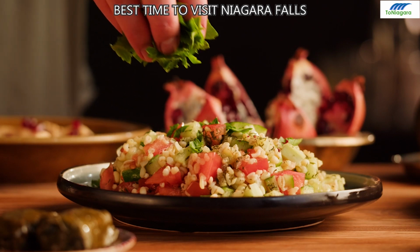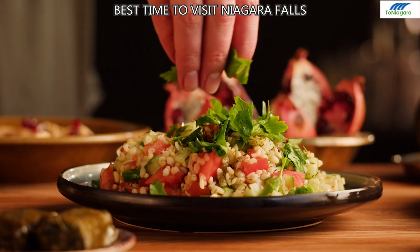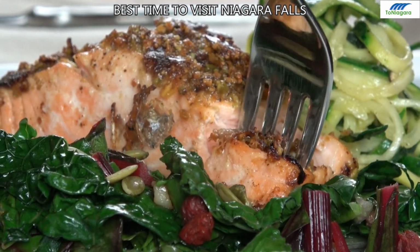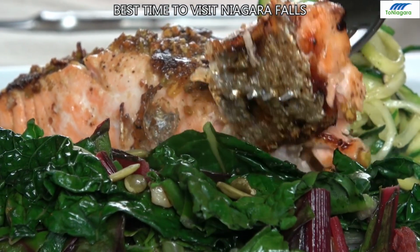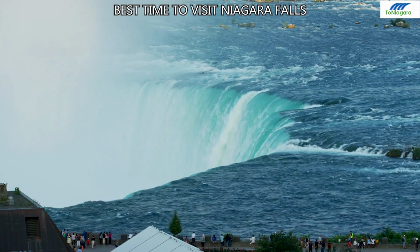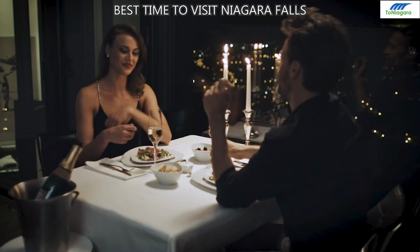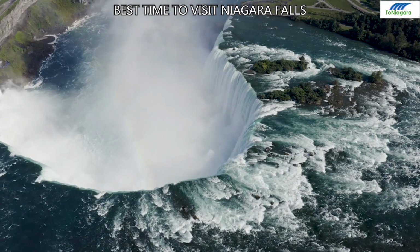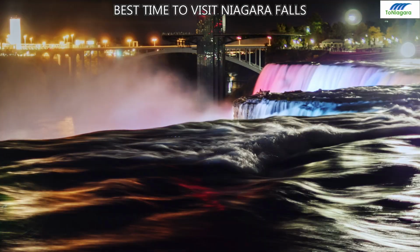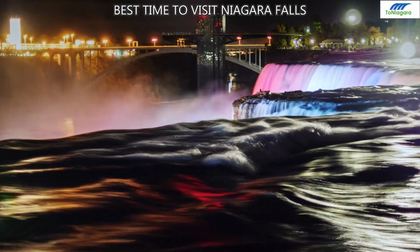Finally, no trip to Niagara Falls is complete without sampling the local cuisine. From fine dining with a view of the falls to casual eateries serving up Canadian favorites, there's something to satisfy every palate. So, whether you're marveling at the falls from a boat, indulging in a candlelight dinner, or simply taking in the natural beauty around you, Niagara Falls promises an unforgettable experience for all who visit.